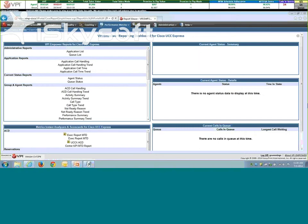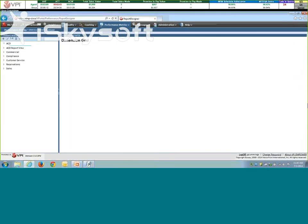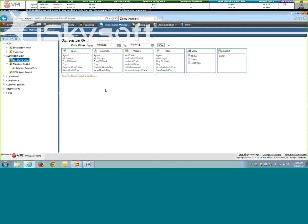What they did is they just got creative with the ticker, and if the agent wasn't in the appropriate state that they were supposed to be in, it popped open a little message saying, hey, you're supposed to be in this state, reminder. Then the agent would get out of not ready and be ready to take calls again. Just a simple thing like that, a 7% improvement in availability, right? That's huge within a week.